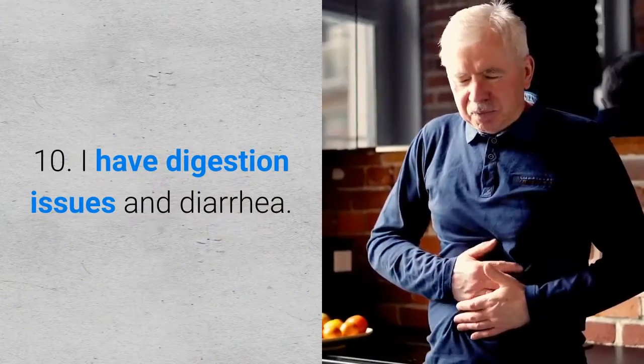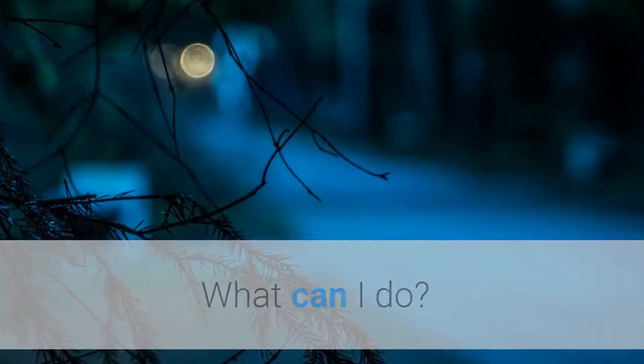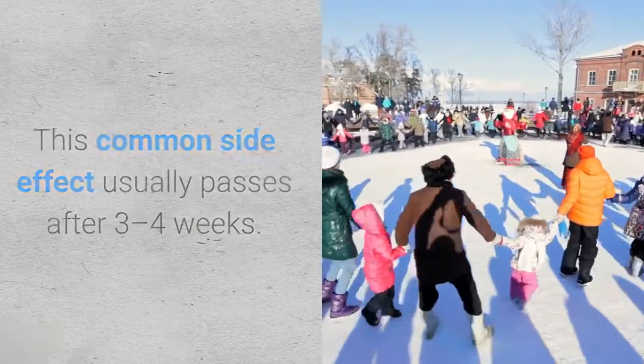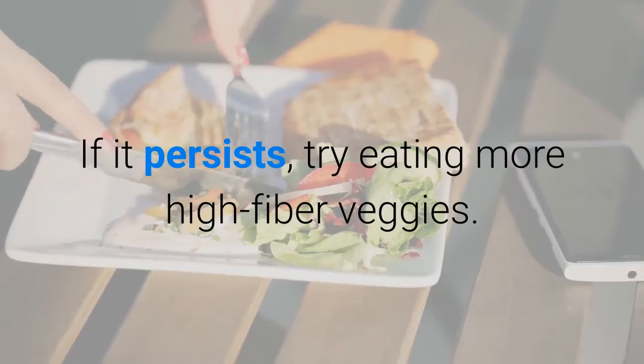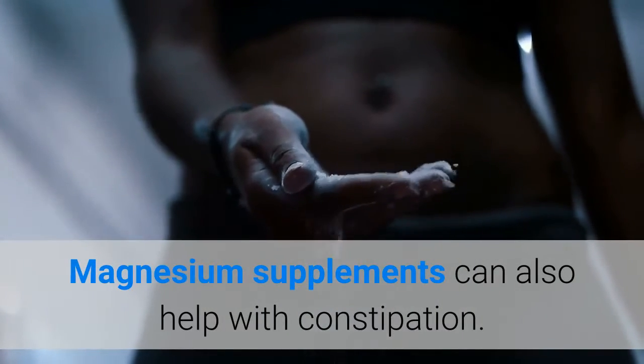10. I have digestion issues and diarrhea. What can I do? This common side effect usually passes after 3 to 4 weeks. If it persists, try eating more high-fiber veggies. Magnesium supplements can also help with constipation.